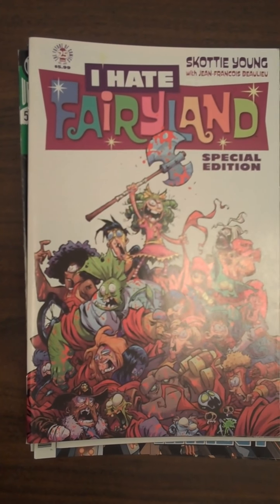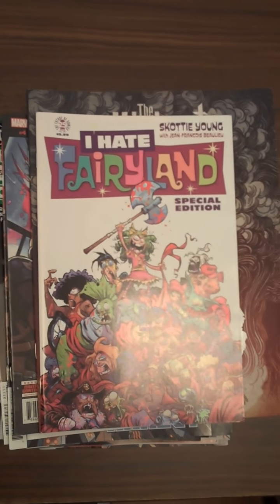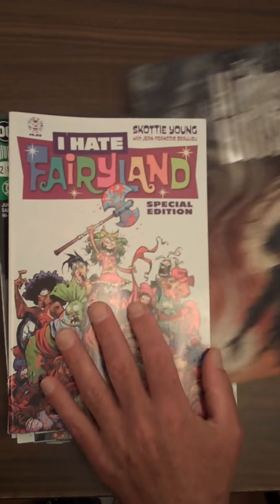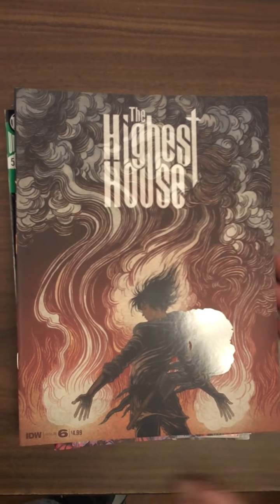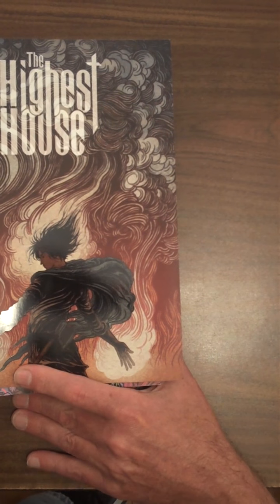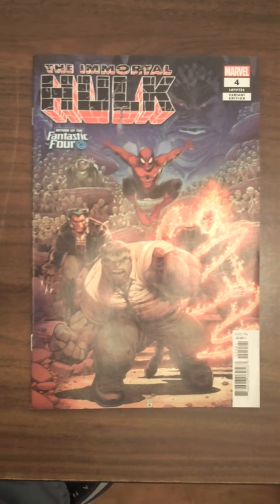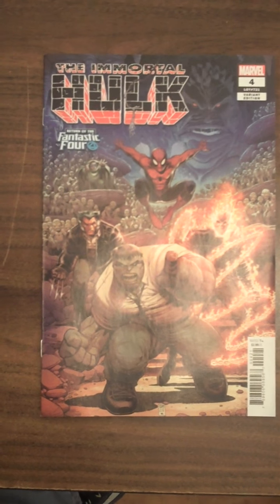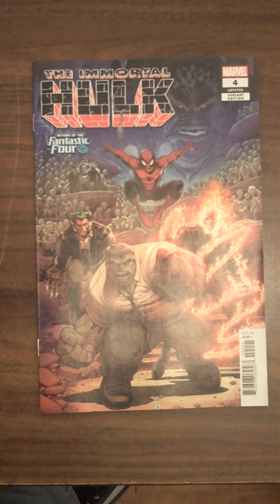Next up from IDW, we have issue 6 of The Highest House. And I think you can see that it is a larger format comic. You can see how much bigger it is than the standard comic. These have been beautiful, gorgeous art, great story. Everything about it is just what it should be. So phenomenal work on that, IDW. Next up from Marvel, we have issue 4 of The Immortal Hulk, which just looks fantastic.